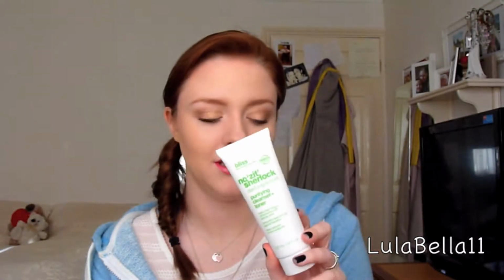Like I said, it's quite expensive. I think it's about, I want to say £18, but it is amazing. You get a lot for your money because I've hardly used any of this stuff, and it smells really nice too. It smells a little chemically, but it's a nice fresh scent, and it leaves your skin feeling really nice. It doesn't feel stripped, it just feels really nice.